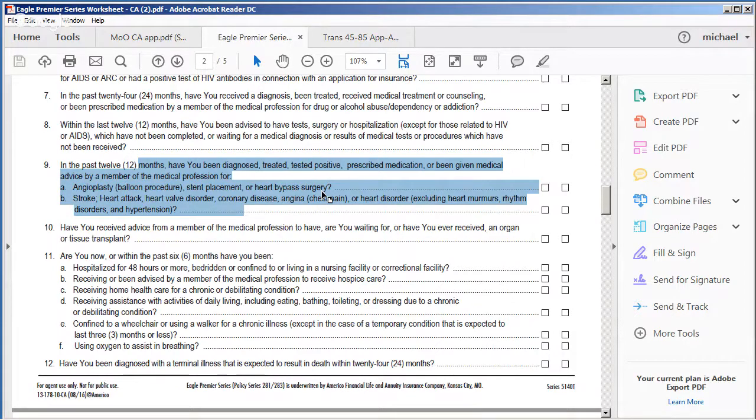But the main difference out of the three, the biggest strength is Transamerica. They'll take nitroglycerin, which is a medication. You don't run into it too often, but you do from time to time.